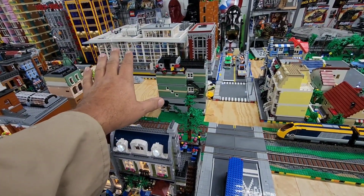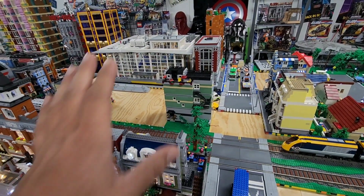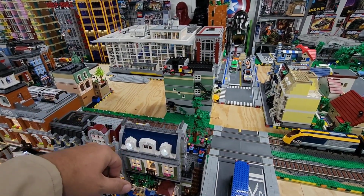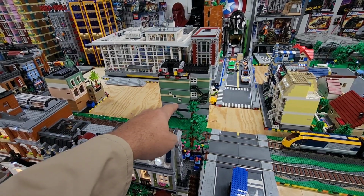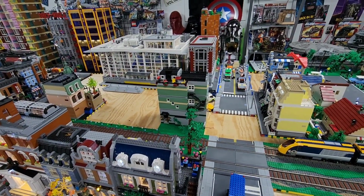So the building is currently just kind of temporarily plugged in to give me a little bit of lighting. And also it's on the edge of the table so that way I can easily remove it to get over here and finish that. But once I get this row of buildings in there and get the street down in front of it, that convention center will be getting placed in its permanent home.